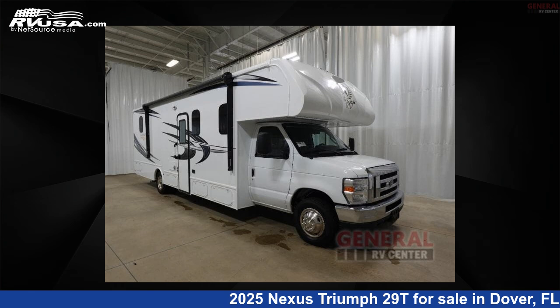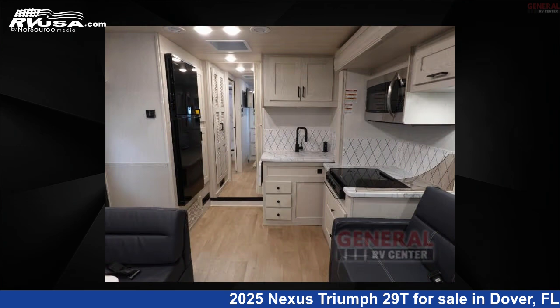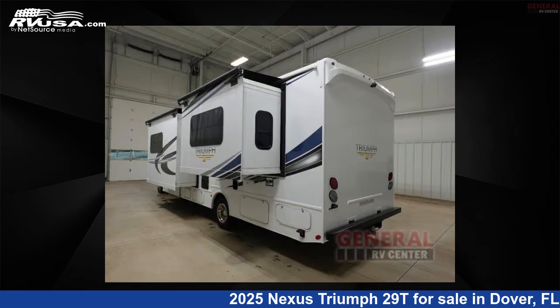This 2025 Nexus Triumph 29T is a Class C RV. It is located in Dover, FL 33527 and is offered for sale by General RV Center.